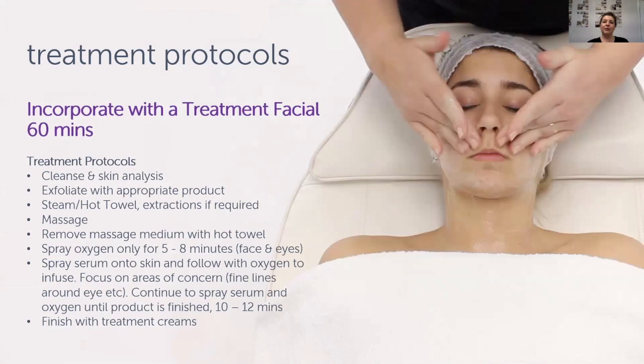Now, if you want to incorporate it with a facial, there's a couple of different ways that you can do that. So what you can see on the screen here, where you incorporate it with a treatment facial, it might take you about 60 minutes. And when you do it this way, your oxygen and serum is kind of replacing the mask. So what you'll notice in this protocol is that there's no mask included, because the spraying of the serum and then sealing that in with the oxygen kind of takes the place of the mask. So it's rehydrating and it's plumping and smoothing and all of those benefits. So it will take you about 60 minutes to do the treatment this way.